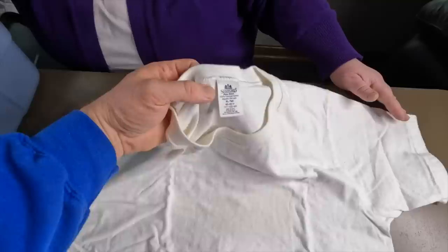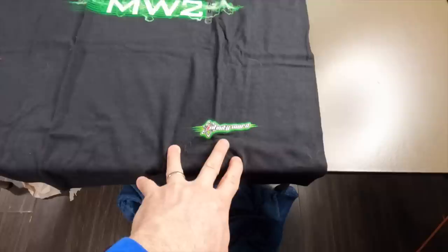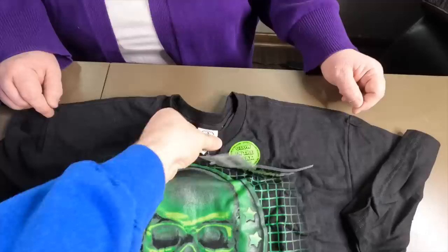Okay, let's liven things up a little bit here. Okay, what do we got? Ooh, an alien? MW2. I don't know what that is. Infinity Ward? MW2, isn't that that boxing thing? This is glow in the dark, by the way. Yeah. Isn't it that boxing thing? This came from Kohl's. They paid $20 for it then. Early 2000s. Yeah. From the tag.